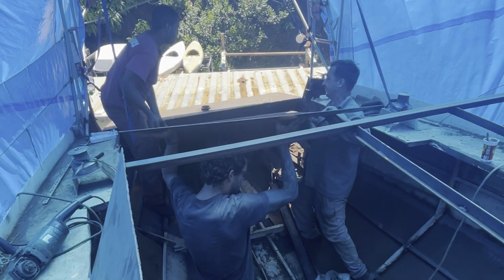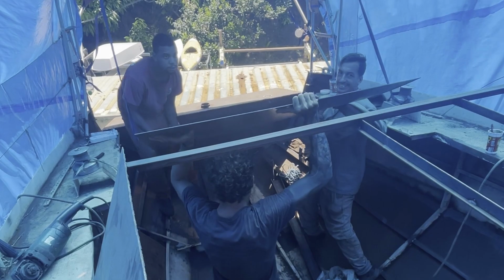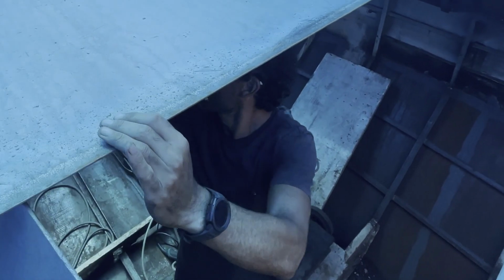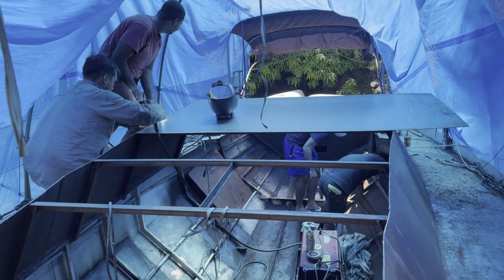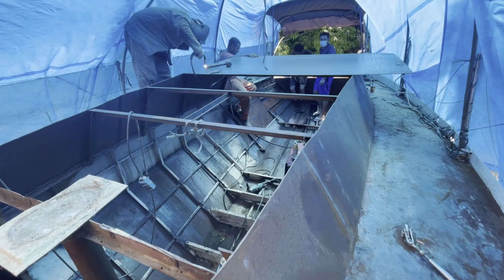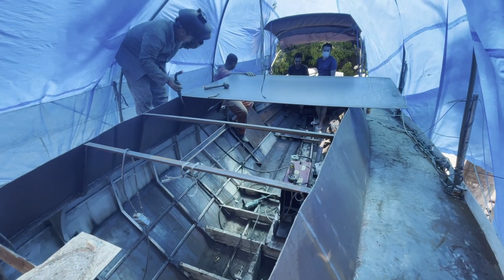Then, we laid the steel plates on top. Keep in mind, we didn't have any cranes or forklifts. This was all good old-fashioned manual labor.